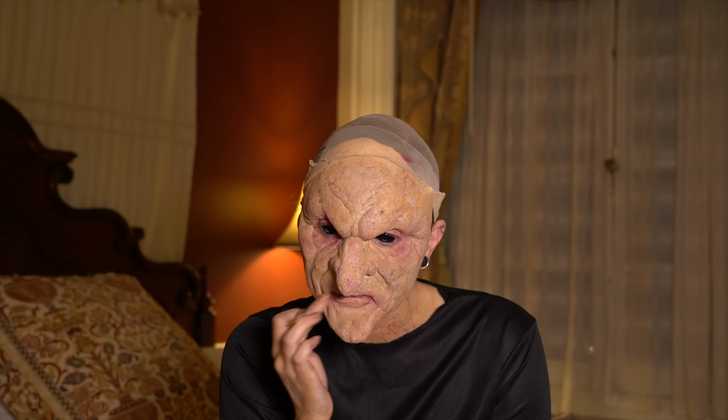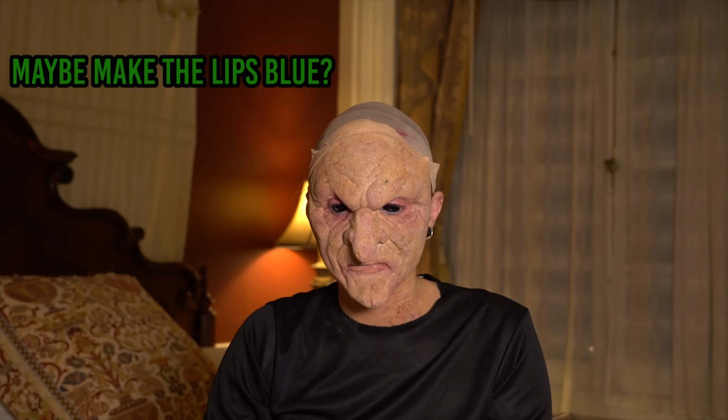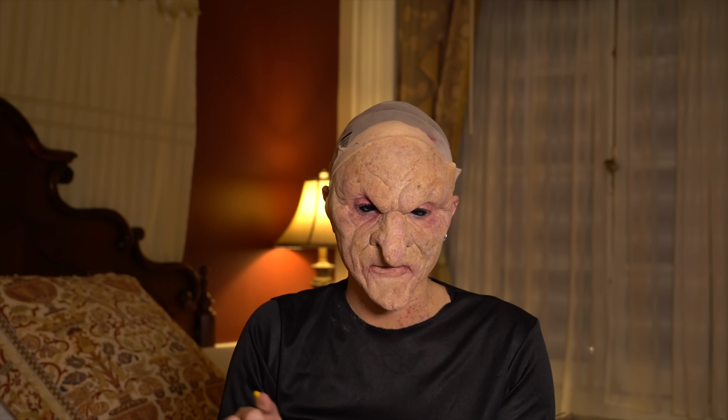I'm running out of things to do to this thing. I guess I should try to put some kind of wrinkles in my neck. This is totally not anatomically correct. Maybe we're trying to go with some blues. Well, maybe make the lips blue? I mean, I thought we were going for realism. I mean, I'm just kind of painting it like a face.